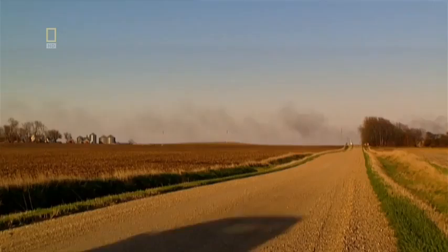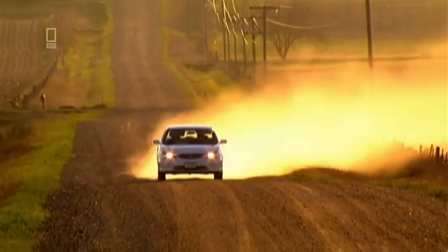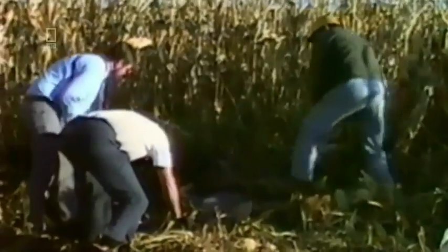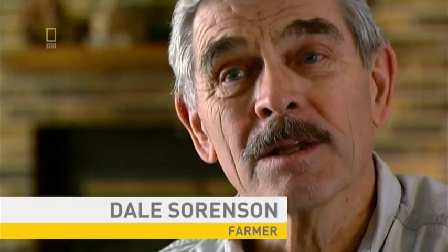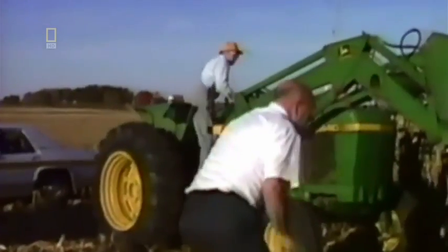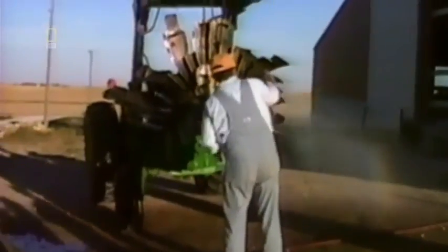Teams from General Electric and the NTSB race to the Sorensen farm. Dale and Janice help investigators dig out the piece of wreckage. This is the Sorensens' own video footage of their find. I had a little shovel, and I went and got the tractor with a loader and put a chain around it, hoisted it up, and then we took it down to the turkey shed, which was not very far away, and we had hot water there, so we washed it off, so it was spick and span.